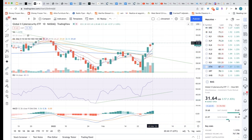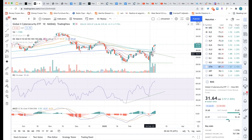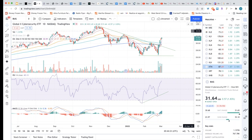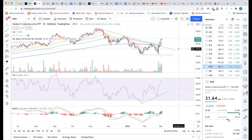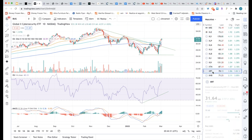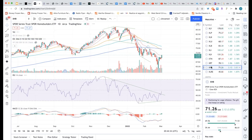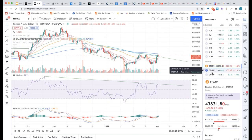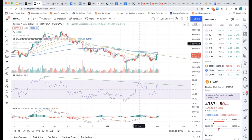So these types of divergences poking out in the market right now, ladies and gentlemen, as we speak in this live market, are super key to cluing us in to, well, what's going on? Is there a change of trend? Is there a change of momentum? We can look around into all different sectors of the market. And this works whether it's on the individual sectors or cryptocurrencies as well, ladies and gentlemen.